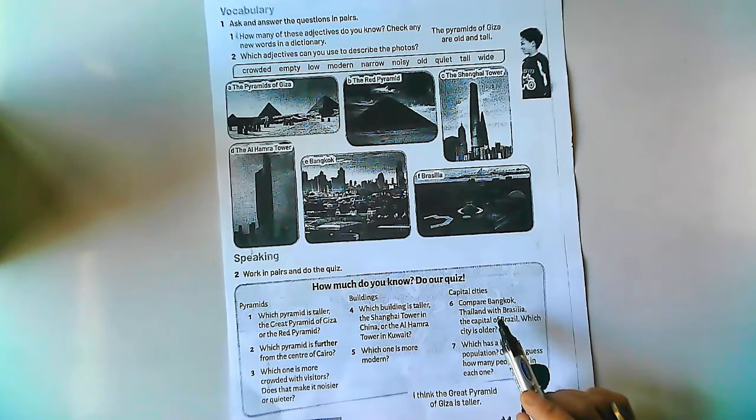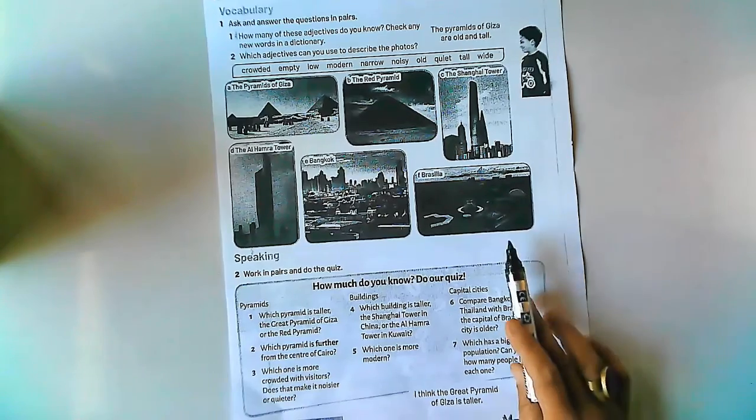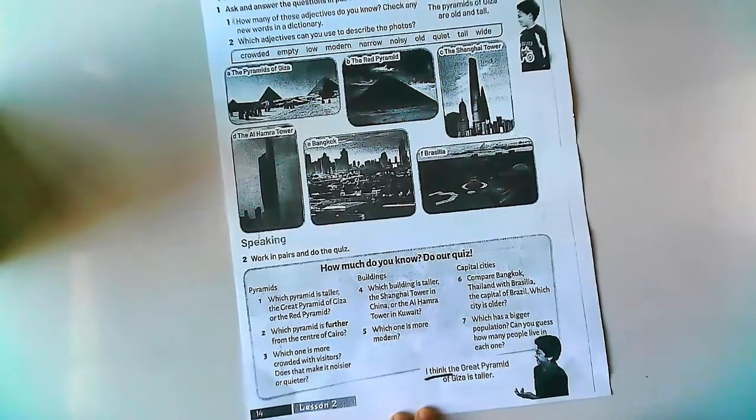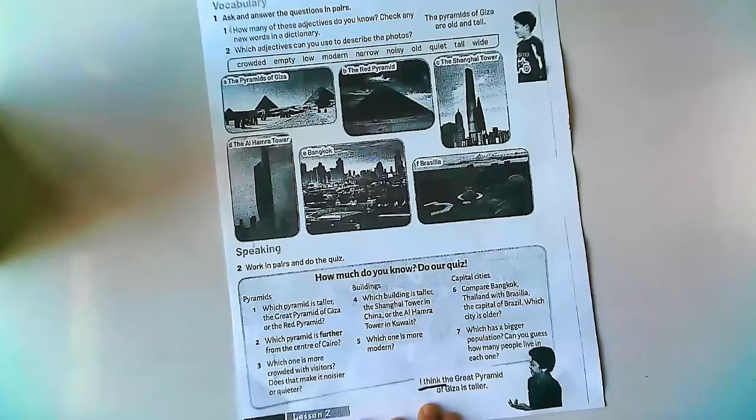What about population, people? How many live here and how many live there? So more people live in Bangkok than in Brasilia. The population of Bangkok is more than 10 million people, and the population of Brasilia is about 4.5 million people. Number 7, which has a bigger population? Can you guess how many people live in each one? I think the Great Pyramid of Giza is taller. So when we are answering, we say I think. Okay, let's move to page 15.